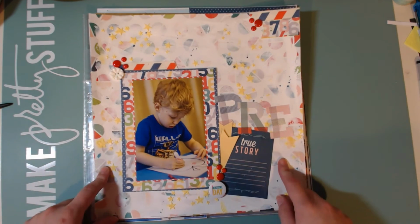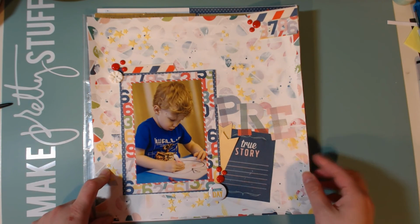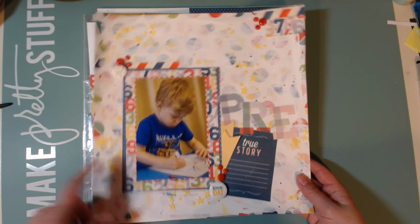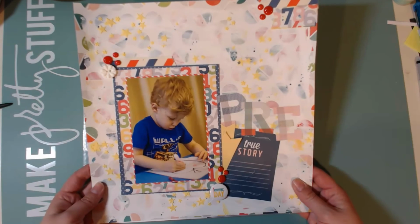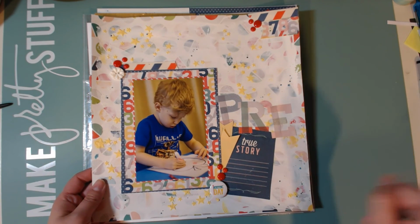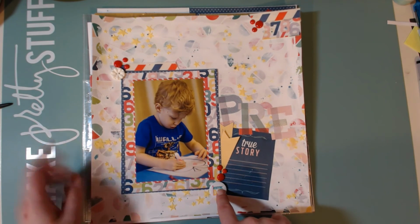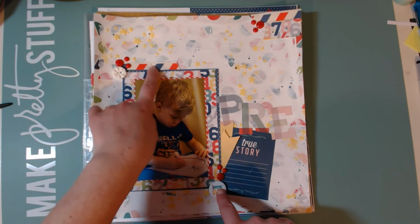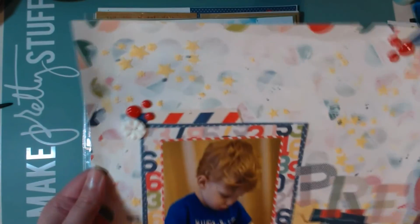There isn't a process video for this one because I thought I was recording and apparently I wasn't. Or maybe I just didn't feel like recording. I don't remember, but this one was really fun to make. I used the Chamel collection called True Stories, and I also used a few things from my stash. So yeah, I really love this layout.